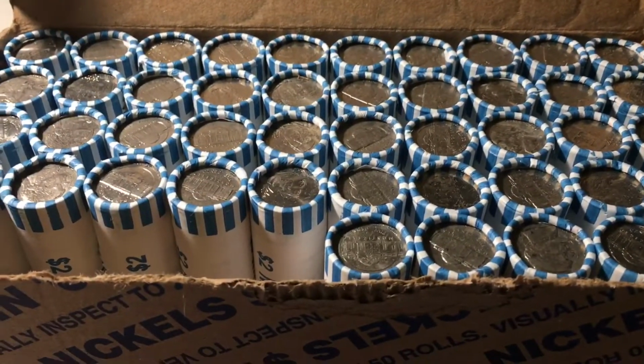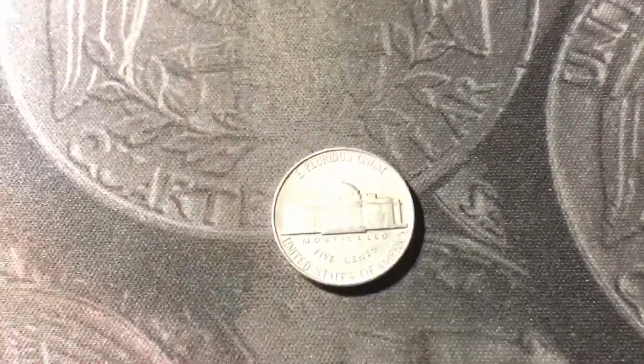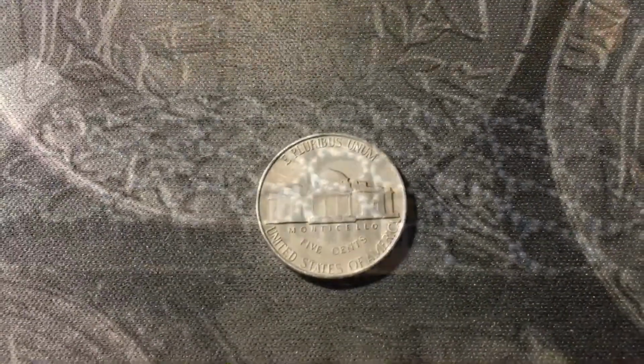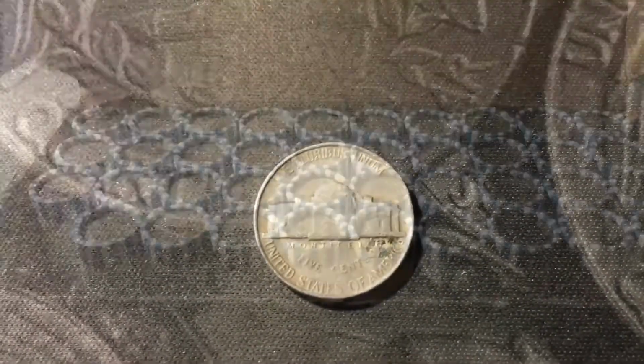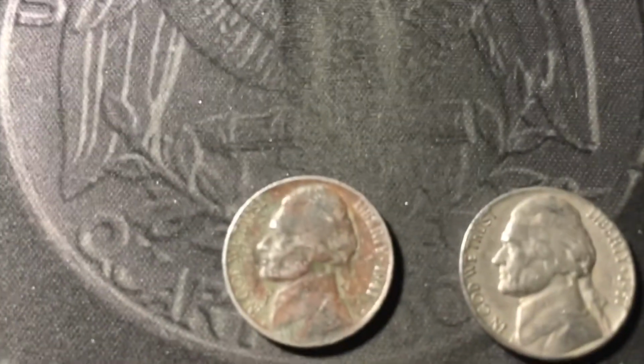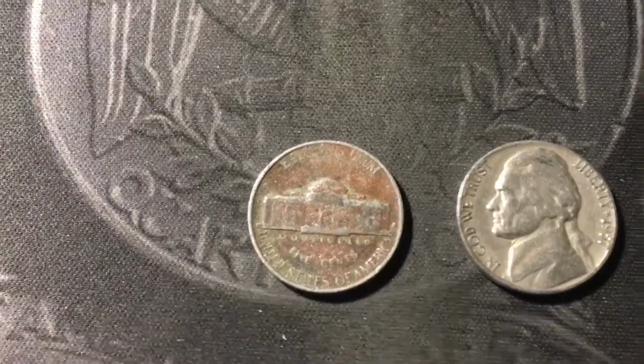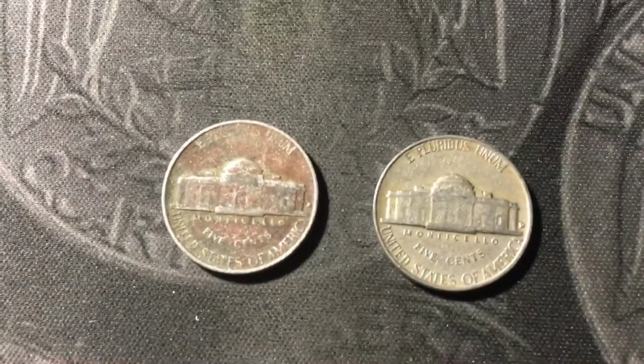Next roll, and we have our first nickel from the 50s. And it's a 1958 out of Philly, which is a slightly better date. Roll 7, and we have another 1947, but this one's from Philly. Roll 11 had a couple finds that are right next to each other in the roll. First is a metal detecting find, 1941 from San Francisco. And then the other one is a 1957 from Denver.